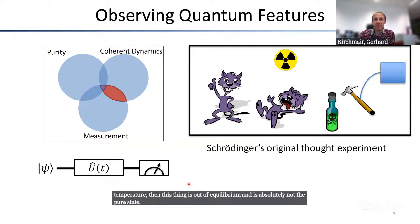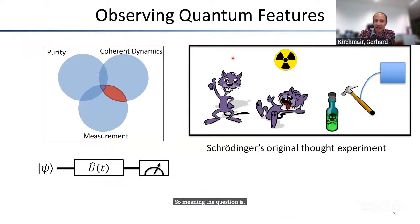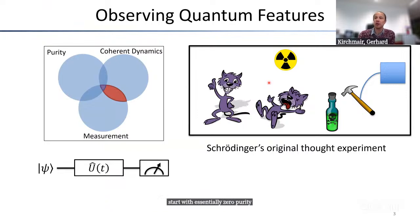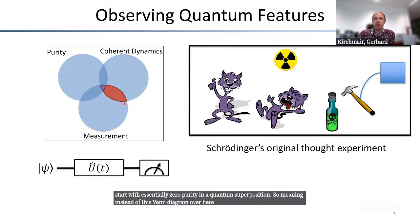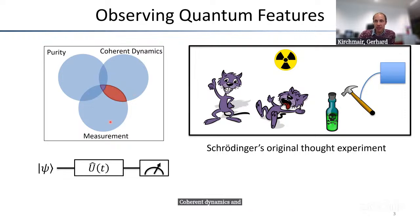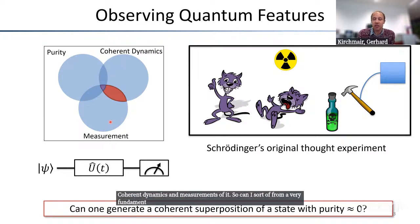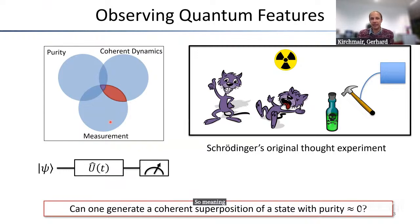So the question is, can one realize an experiment where I put something that starts with essentially zero purity in a quantum superposition? In this Venn diagram over here, can I get quantum states if I only have coherent dynamics and measurements available? From a very fundamental question, can I generate a coherent superposition of a state which originally starts out at zero purity, a maximally mixed state?